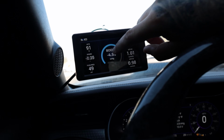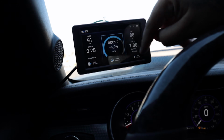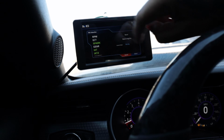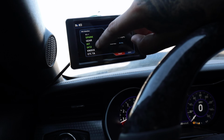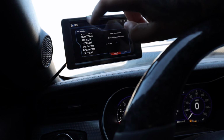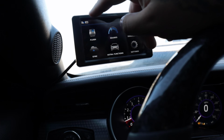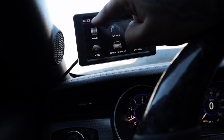Let's go back to the gauge. It takes a minute to load, but you simply start record. That simple. Edit your gauges, all the different options. Change unit, so spark, ECT, RPM, gear, IAT, IAT2s, knock, literally all the different monitors that you can put on your gauge. To make it simple, anytime that you want to go back to the main menu, you simply click the Avid in the top left corner.